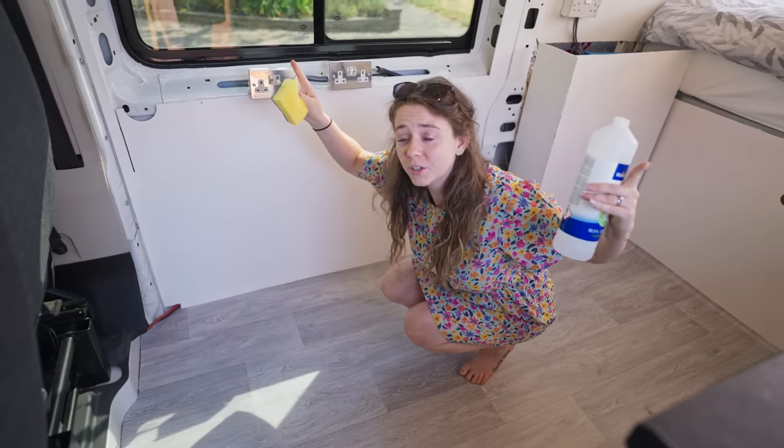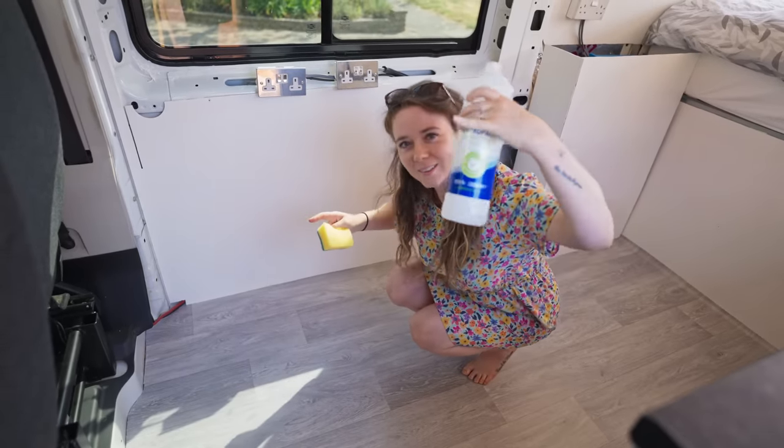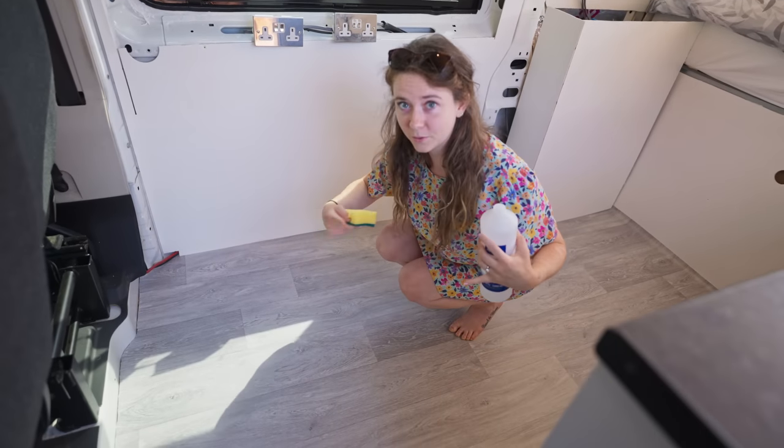The sap from our wood has left sticky bits on the floor, so alcohol is helping. Not me, the floor.